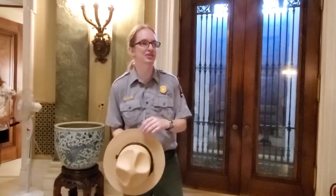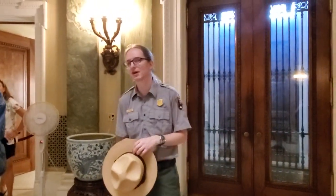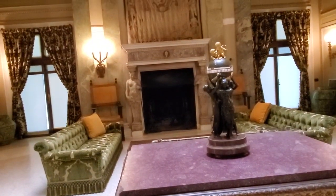You're also going to see plenty of fireplaces in this house, but keep in mind that most of them are completely useless. They're just decorative. Only 3 of the 22 fireplaces in this house ever had anything burning in them. That one right there, the one in Frederick's office, and then the one upstairs in Frederick's bedroom. Every other fireplace was purely decorative.